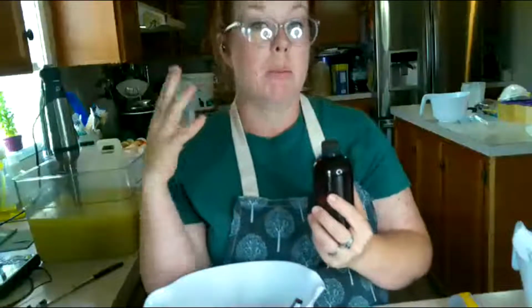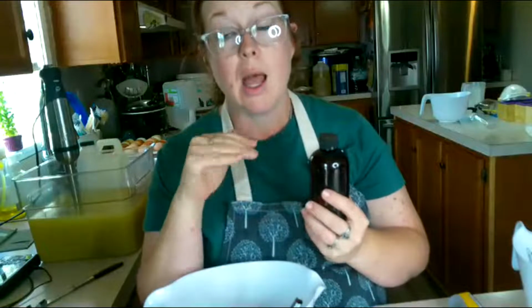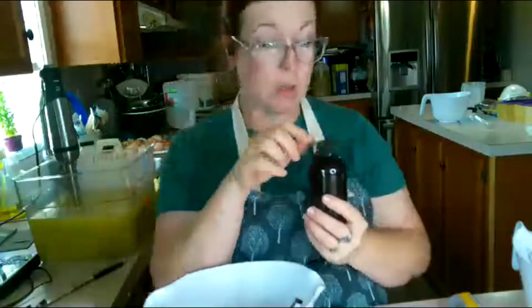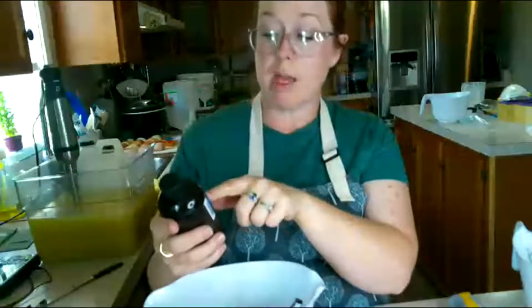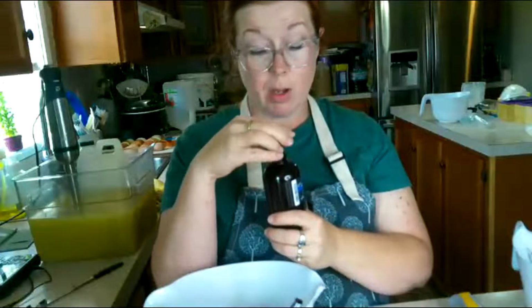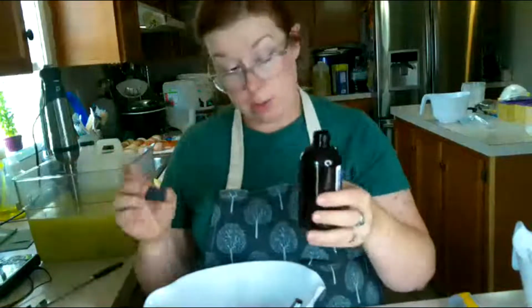So when you're punching in your soap calc, make sure you're putting in how much percentage, whether it be 6% or whatever, and it'll get you the correct amount. So I could use this whole entire bottle. 11 ounces would be the strongest amount. This is already super strong in the bottle. I love it, so I'm going to use this entire bottle.